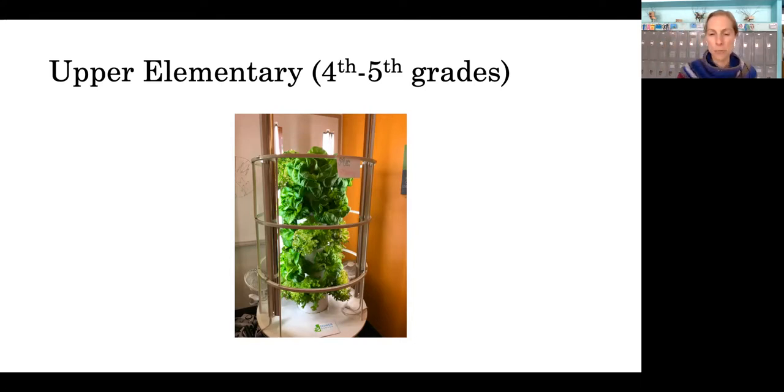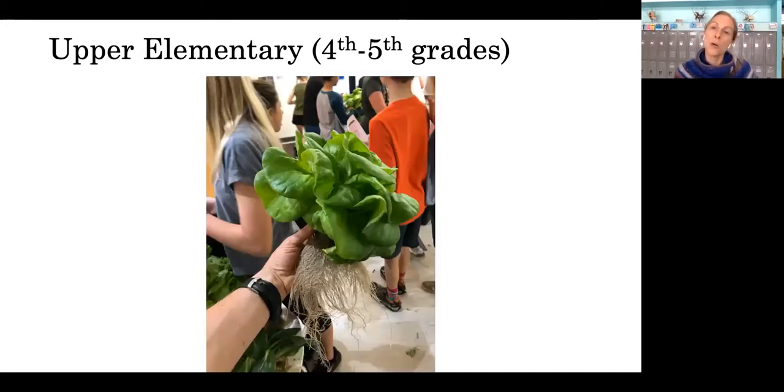It's interesting. There's some students who love getting their hands in the soil, and there's some students who don't. And hydroponics is a really great way to get those students interested. So this is what it looks like when you pull a head of lettuce out of the tower garden. You can see this beautiful root structure at the bottom of the plant. So students were really excited about this.